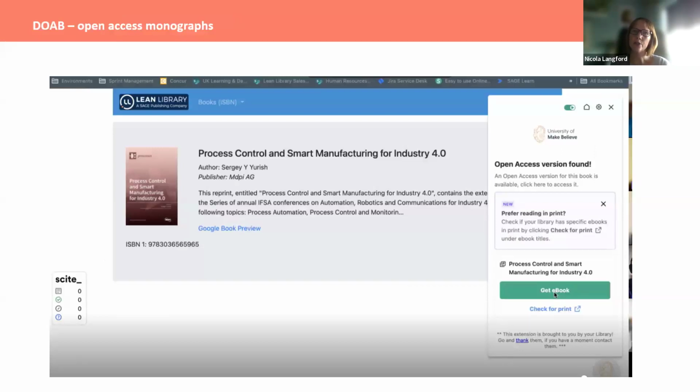And it's not only articles that we can surface. We've recently integrated and are delighted to have integrated with DOAB. And so that also now gives access to open access monographs. And so here you can see an example of how that would look when the extension detects that. I also just wanted to draw your attention to the first box in the pop-up that says prefer reading in print. So this is a new feature where we're also able to link through so that users can check to see if the library has the particular title they're searching for in print, for those people who prefer print.